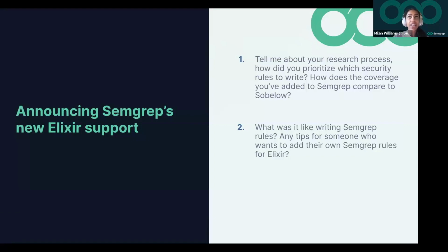Yeah, that's great. In case anyone isn't familiar, the playground is our web interface to help you write rules, and it's kind of like our GUI, I guess you could call it, to help provide some structure around rule writing. But I think that's great.